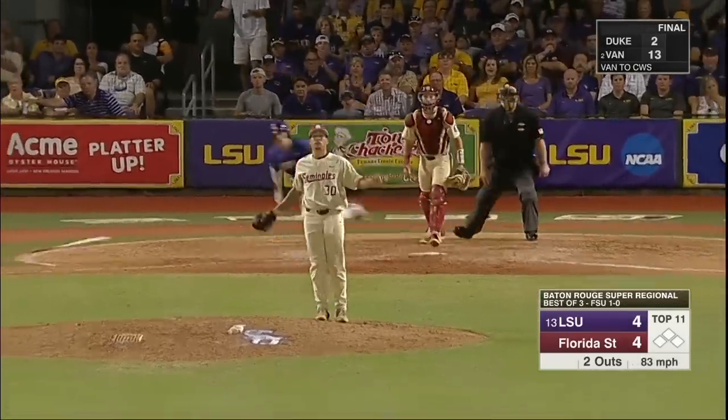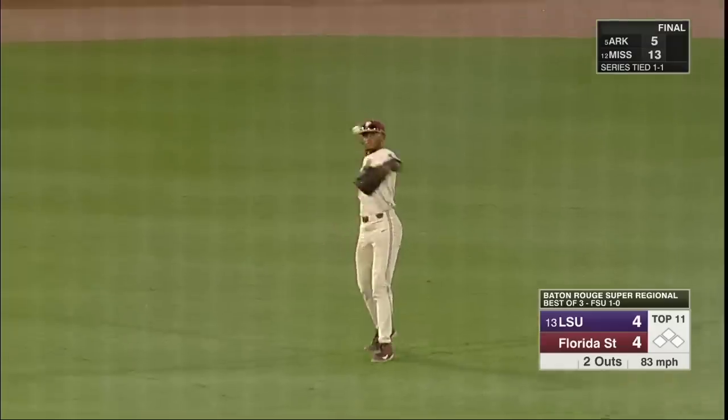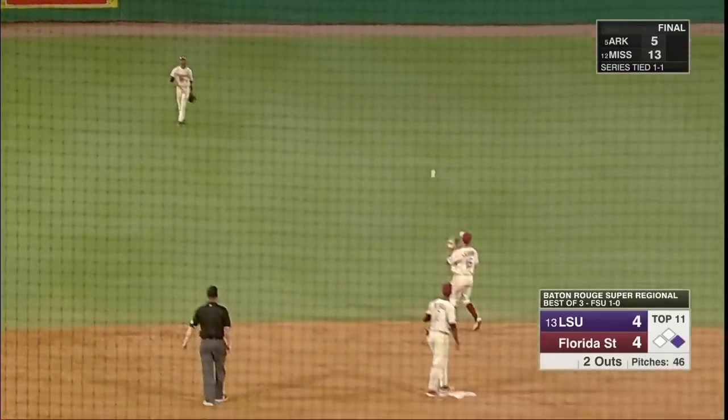Catcher Saul Garza, line shot, first pitch swinging. And that'll bring Chris Reed up.